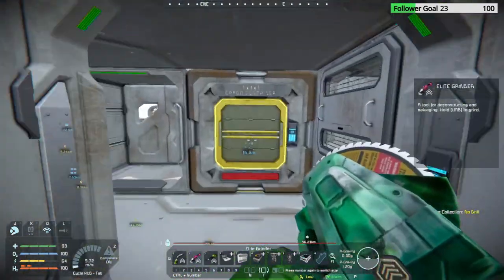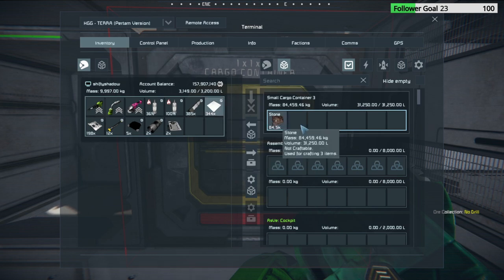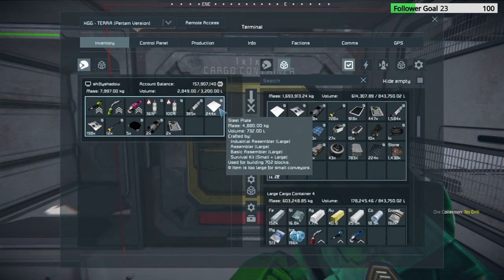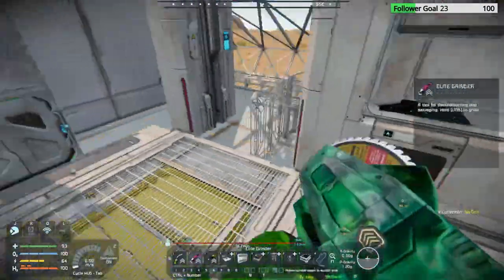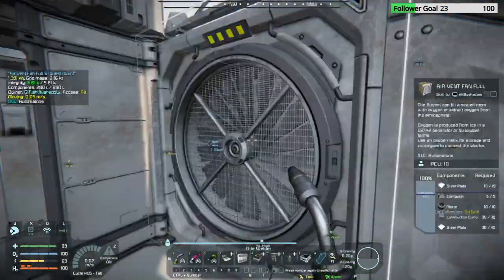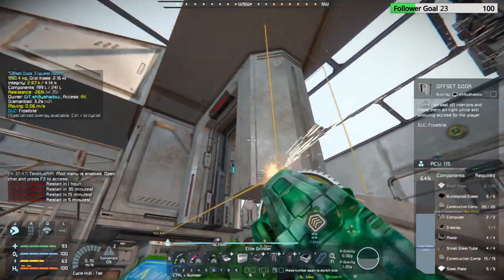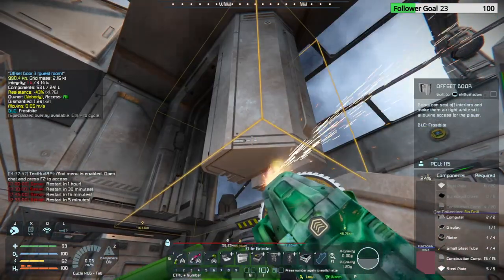My inventory is too full. And that inventory is full of stone. Is our drill done? You really can't see it from inside here, can you? Five minutes till server restart. That's no fun.